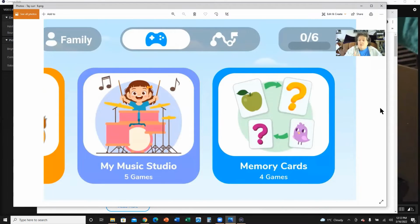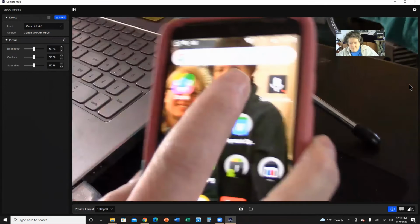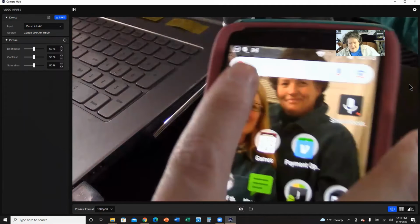So then my music studio, so it lets you recognize the sounds of different instruments and how they work. And then the memory card game, where you have things that you see and then they're flipped up and you've got to remember which card was underneath which card. Those are kind of fun. So let's just actually jump right into the game itself and let you see some of the fun stuff that it does. Fun little app, Otsimo, is right there.